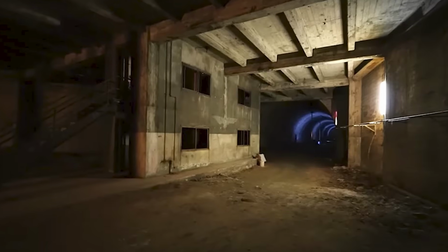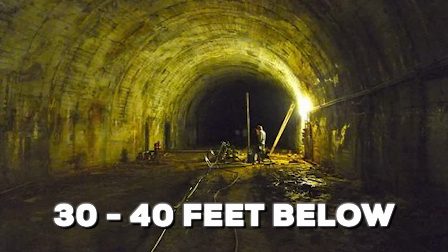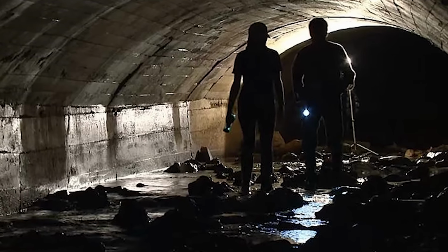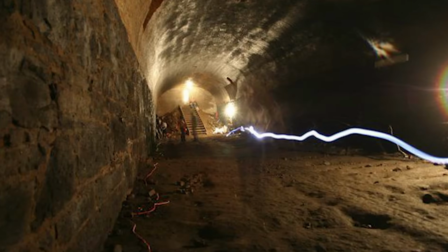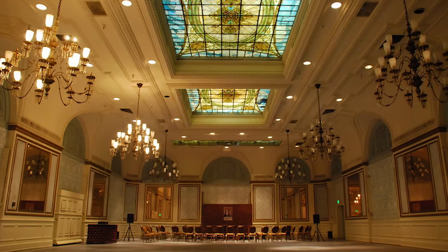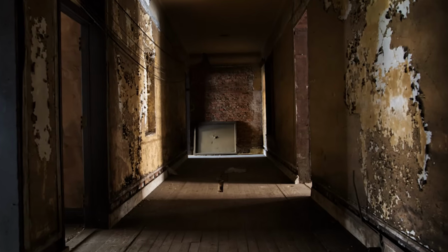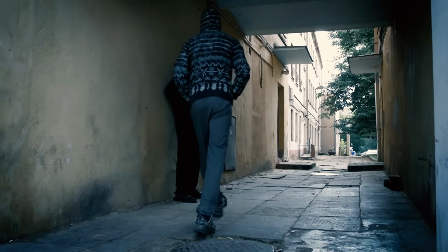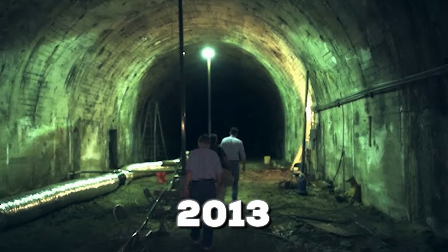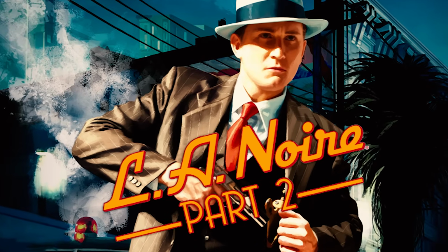The tunnels vary in depth, with some sections reaching 30 to 40 feet below ground, and they connect basements, warehouses, and other hidden entry points. One of the most famous tunnels is located beneath the Hotel Alexandria, a historic building in downtown Los Angeles. The hotel's basement was connected to the tunnel network, allowing smugglers to move goods discreetly. They were featured in the 2013 video game L.A. Noire, which explores the city's crime-ridden history.